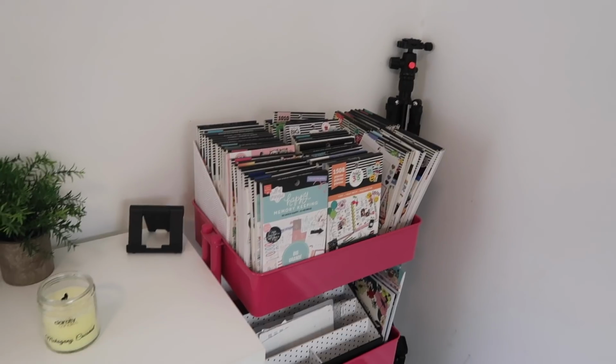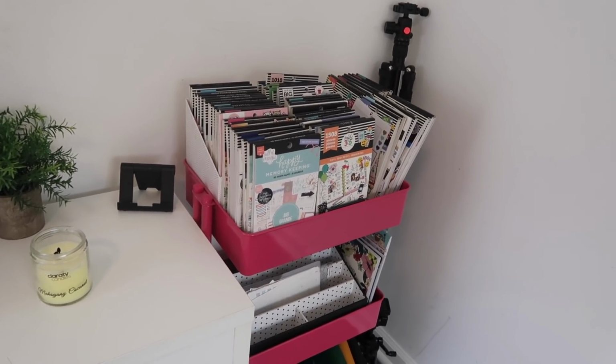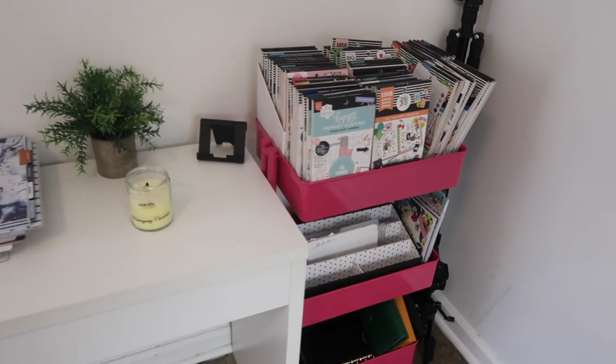This planner cart helps me to keep all of my supplies super organized, especially my stickers. That's mainly what is on this cart. I will keep all of my functional stickers and my decorative stickers on here. And then I have some additional supplies on the second and the third shelf. But this just keeps everything together so that anytime I am looking for stickers, I know exactly where to go.